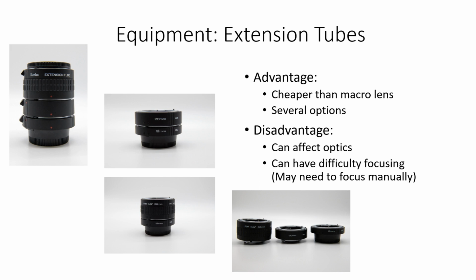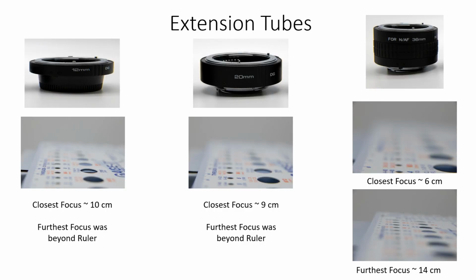Right. So the next thing we're going to talk about is our extension tubes. The thing to remember about the extension tube is you have the 12 millimeter, the 20 millimeter, and the 36 millimeter. But depending on how close you want to get, you can mix and match them. So you can use just the 12 and 20. You can use the 36 with the 12, or you can use all three of them. The next slide, I start showing you the different focal lengths.